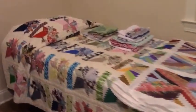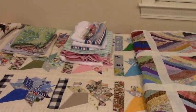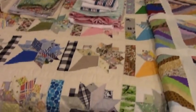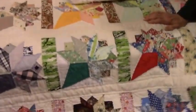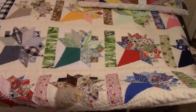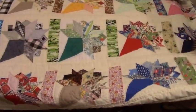Okay, so let's see what we have here. This is not a star. What is this called? I'm not sure. I don't know if it's called a bouquet. I think this is what it's supposed to be.